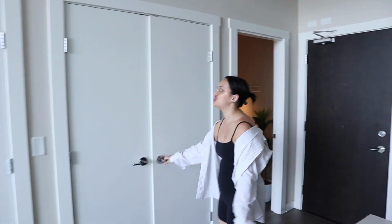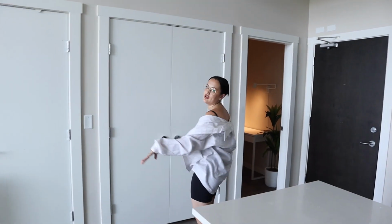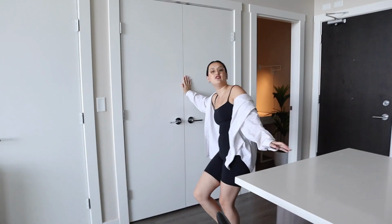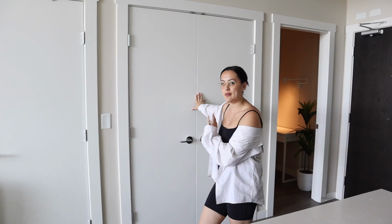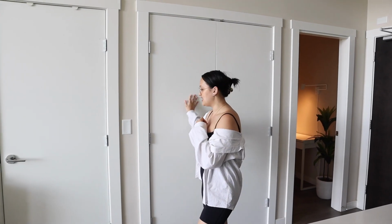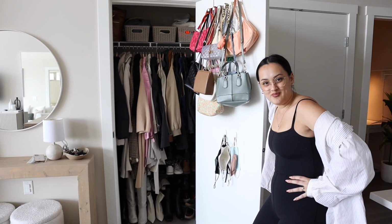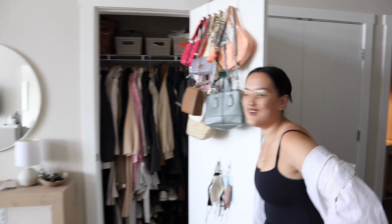So if you come back out, we're in the front area again. We just have this giant storage closet, just a bunch of shelves. I'm not gonna open it. It was once very organized, and now it's just the junk closet at the moment as we're moving. Just pretend that was organized. Over here, this is our coat closet slash bag closet. Yeah, bag closet. I have a couple bags.